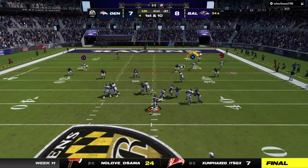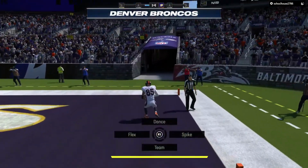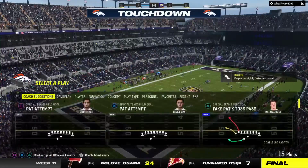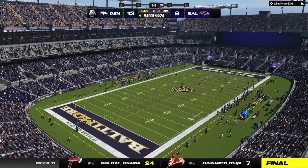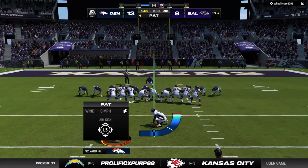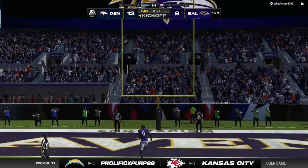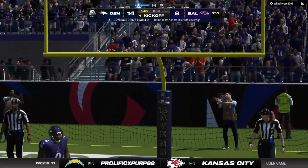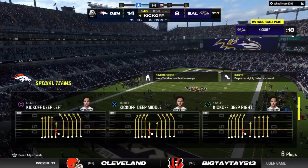Here's Wilson to throw. Looking right sideline, that's complete. And all the way home for a Broncos score. A great play there. 34 yards. And the Broncos have taken the lead. Point after, right down the middle. And that makes this a 14-8 ball game. Broncos 14, Ravens 8.